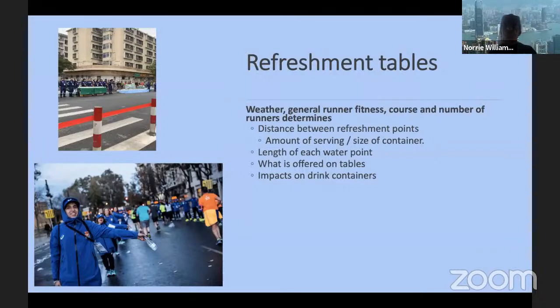So you've got to think of the size and amount of servings. And the number of runners will determine how many tables you actually require and the length of each water point. And particularly now we need to space them out. And because we have to restock them, because people are taking their water off the table, self-service, then we're going to have to increase the number of tables so that some are out of action when others are being restocked.